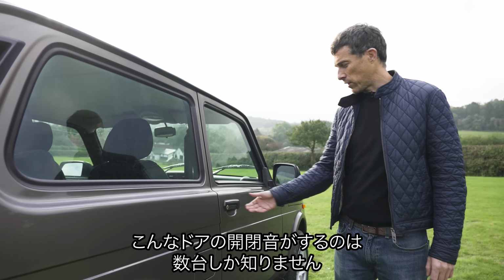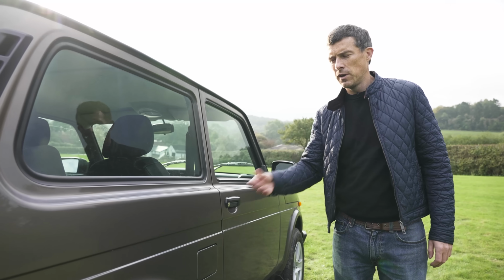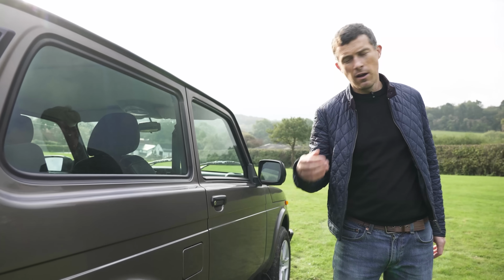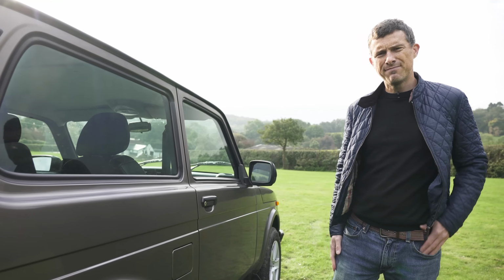Very few cars I've ever come across make a noise like this when you shut the door. So one of them is an old Mercedes G-Wagon. Another one is an old Porsche 911. And the last one is a Lada Niva.